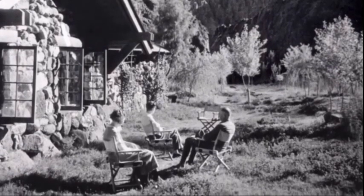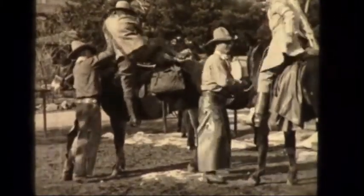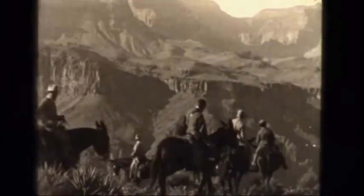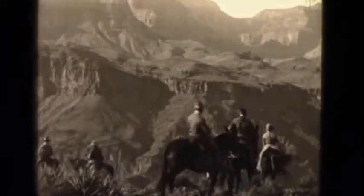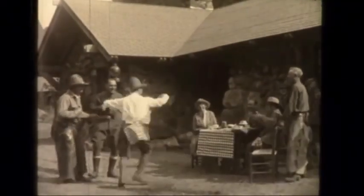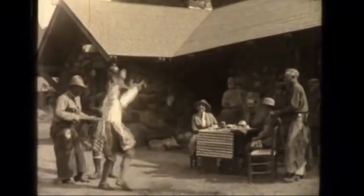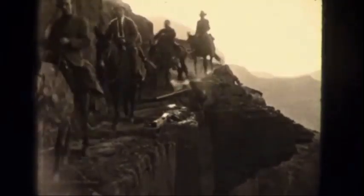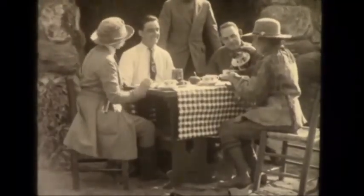The new cabins started to draw a new kind of audience into the bottom of Grand Canyon. The wealthiest of the tourists, authors, artists, oil and steel magnates, people that could afford a trip to travel by train from the East Coast, then to ride the mules to the bottom of Grand Canyon, stay multiple weeks on end down here.